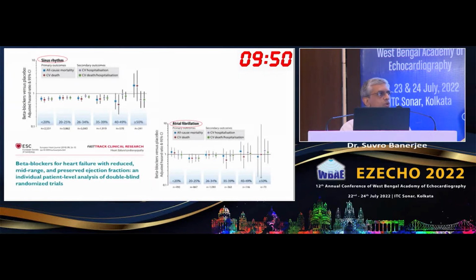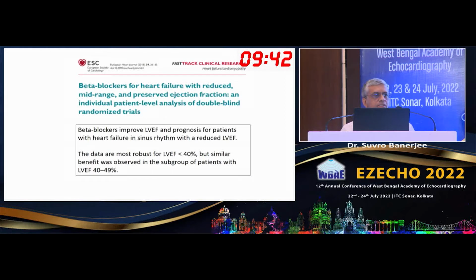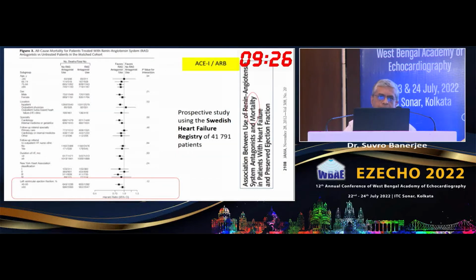Moreover, this was only valid for patients who were in sinus rhythm. If the patient was in atrial fibrillation, the advantage of beta blockers was not there. So the study concluded that beta blockers improve EF and prognosis, but the data are more robust if the ejection fraction is less than 40%. But a similar benefit was also observed in the subgroup of patients with ejection fraction between 40 and 49%.